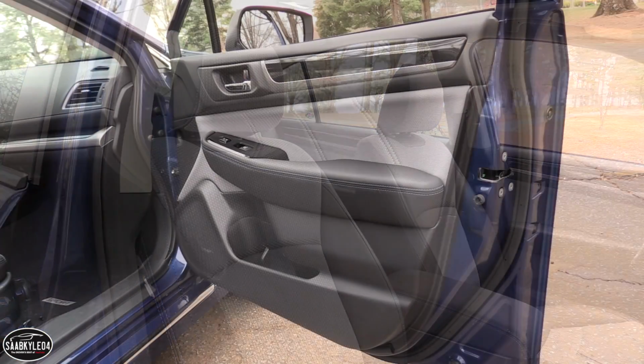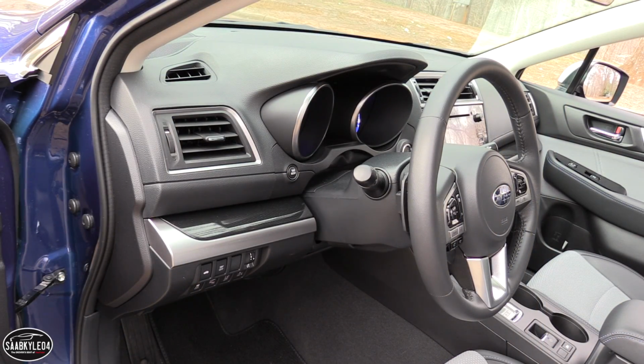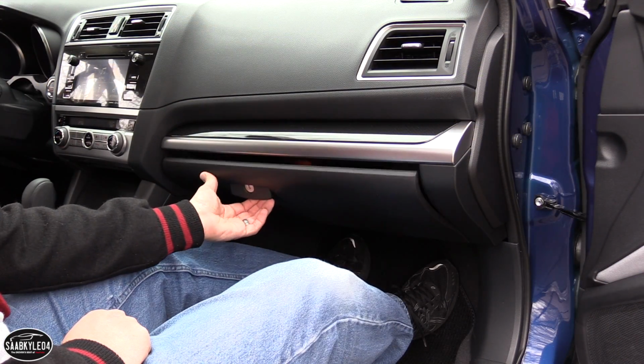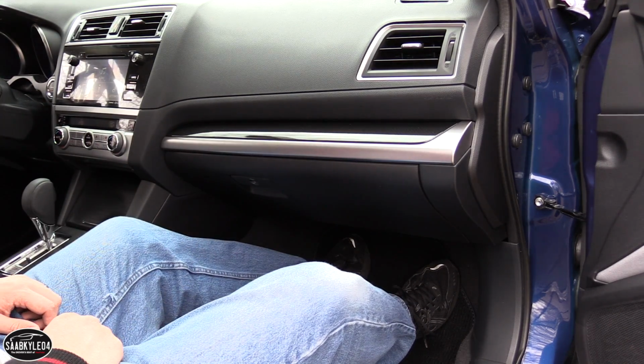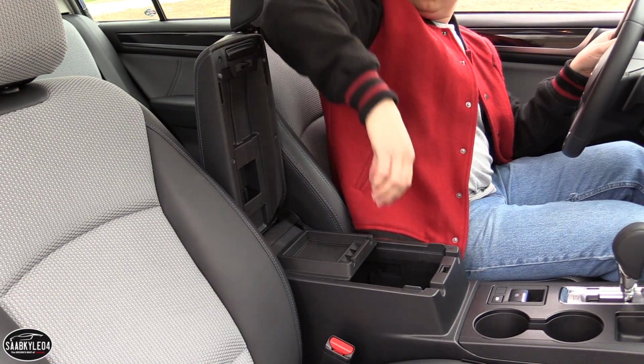Storage space is abundant too, with large door pockets, plenty of console space, and a generous locking glove box. If you're looking for greater luxury, the limited trims offer leather upholstery, a powered passenger seat, memory settings for the driver, and more. As far as safety, the Legacy is equipped with dual-stage front airbags, front seat side impact airbags, and side curtain airbags for the front and the rear.